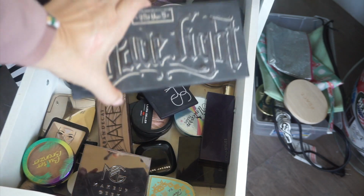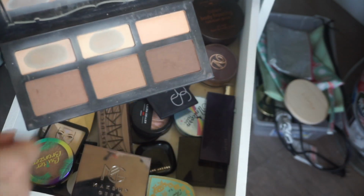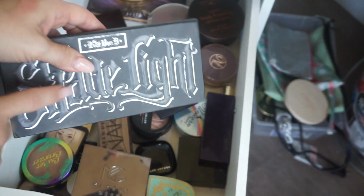Maybe I'll pull out this Shade and Light palette. I haven't used this in a very long time. You can see I really love it though. I love all the shades in this. So I'm actually going to use this this week.